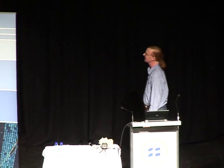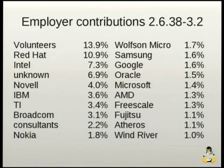So this seems like as good a time as any to put up my traditional slide about where the code in the kernel came from over the course of the last year. It looks a lot the way it has for many years. The percentage of volunteers has actually dropped a little bit over time, down to just under 14%. It used to be closer to 20.